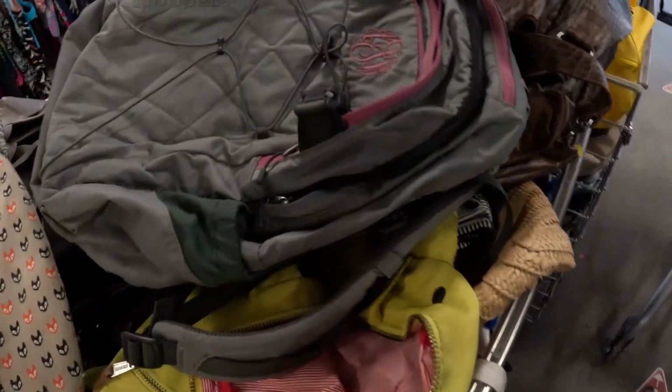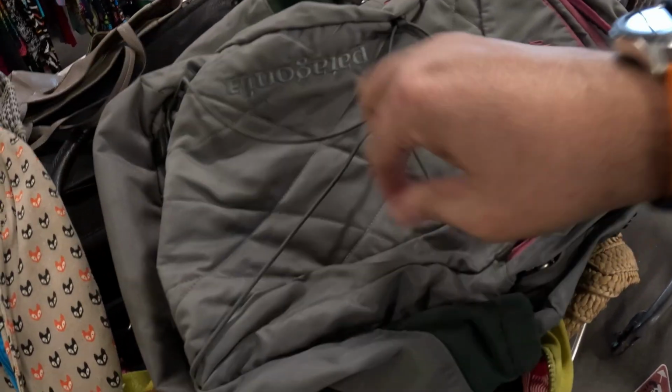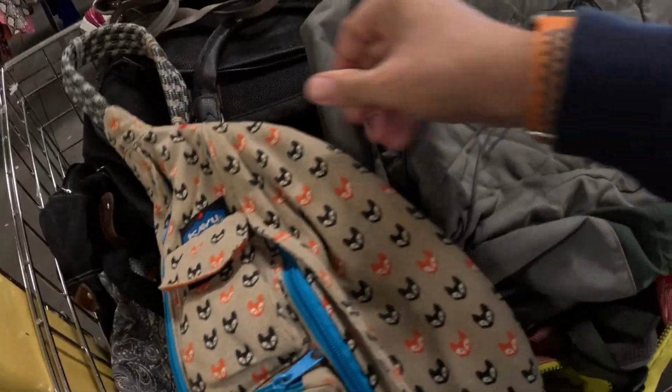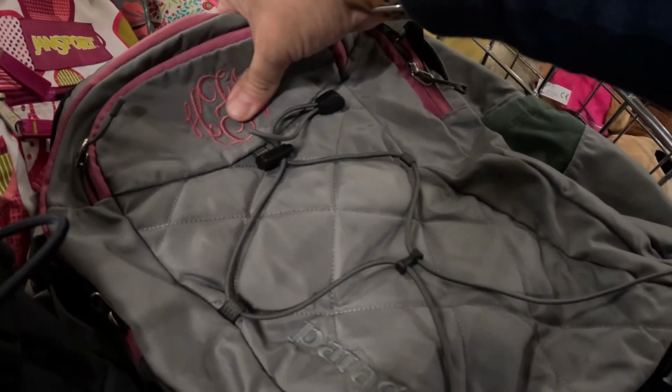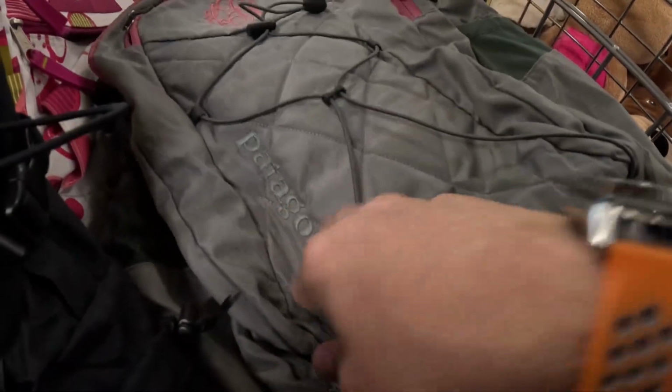One of my favorite things to look at is bags because, well, there's a Patagonia right there. I know it right next to it. Covered. Yeah. Unfortunately, the Patagonia bag does have embroidery on it, and the sell-through rate on them is surprisingly not real good. So I'm gonna leave it behind. It does have some dirtiness and stuff on the bottom too. Hate to leave Patagonia behind, but I gotta do it.